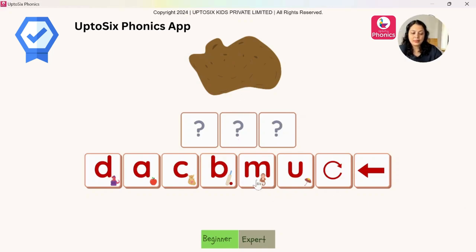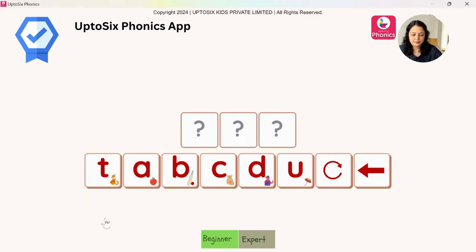Mud. The next one is D. Mud. Can you spell tub? Tub. What is the first sound in tub? T. Tub, b. Tub. Let's do expert level now.